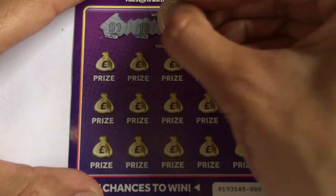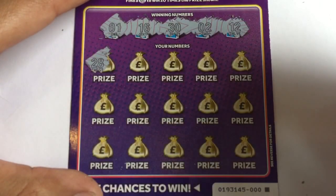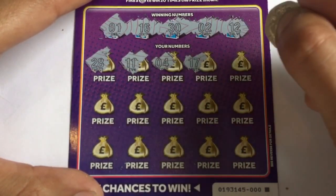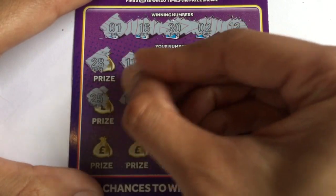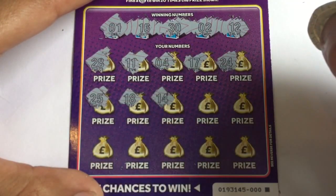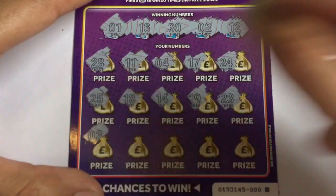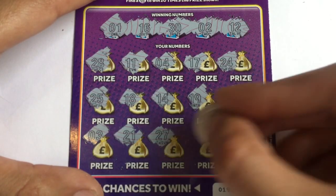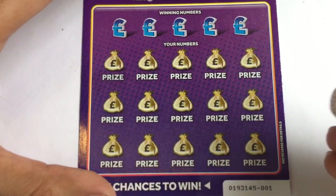Okay, we're looking for 1, 16, 30, 2 and 12. 28, nope. 11, nope. Number 4, nope. 17, nope. 24, nope. Not looking too good on these cards at the moment. 18, nope. 14, nope. 19, no. 23, no. Number 3 at all. 21, 27, 29, and 26. That was a loser as well. Come on, cards, do something nice.